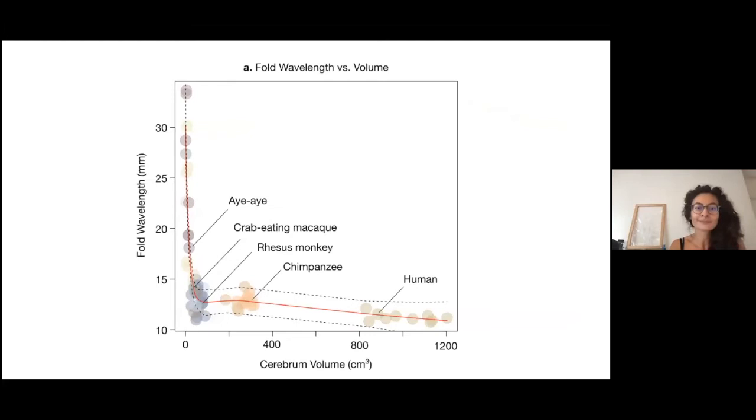And what was also interesting is that we observed a nonlinear relationship of folding wavelength across all these species, starting from the vervet monkey all the way up to the humans. Across a 20-fold difference in brain volume, we observed a very stable folding wavelength of about 1 centimeter. And that supports the mechanical morphogenesis hypothesis very well, because there cortical thickness would be the determinant for the wavelength of the folding. And cortical thickness varies very little across all these primate species.